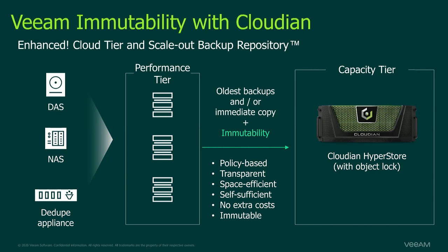This is to make sure that we are not taking a long time to get those initial backups completed. The faster your backups complete, the more often you can take these backups. But we still want to be able to protect this data and air gap this data. So in comes Cloudian and Veeam's cloud tier technology.